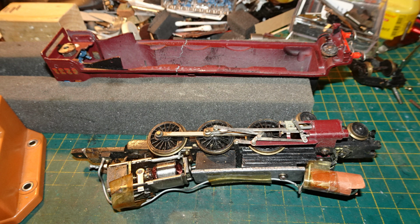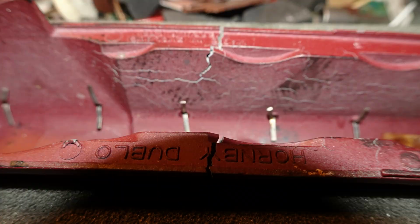When I removed the screw going through the chassis at the back, I was able to remove the chassis from the body. Not what would be normal for a Dublo Duchess. Normally the chassis hooks into the body at the back via slots in the chassis and is held on by a single screw at the front. The body of this model was quite badly cracked, as you can see here. It's perhaps suffering from Mazak rot, although it seems fairly solid and not inclined to fall apart further at the moment. I did wonder if the crack might have been caused by attempts to force the body to fit onto a different chassis.